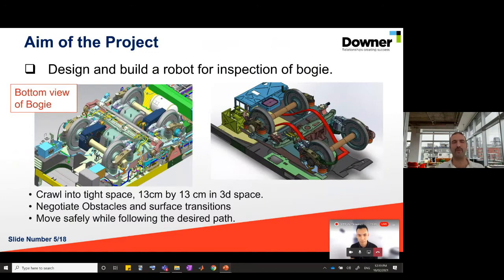of the component. So the aim of this project is to design a robot which is able to crawl into the bogie and go inside and look at all components. That would be difficult because the design needs to be very small, less than 30 centimeters by 30 centimeters. It also needs to be able to negotiate any difficult surface transitions and too many obstacles. It also needs to move safely.